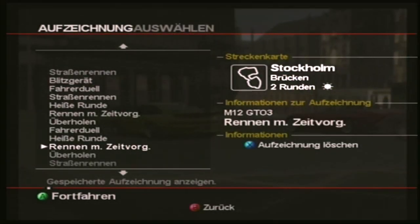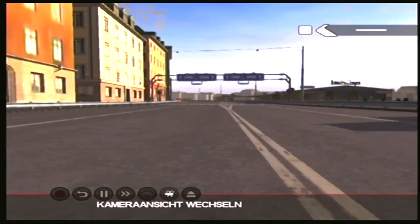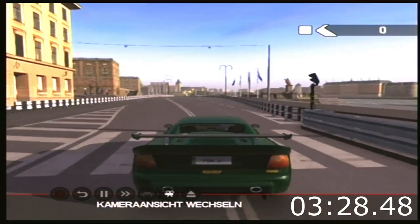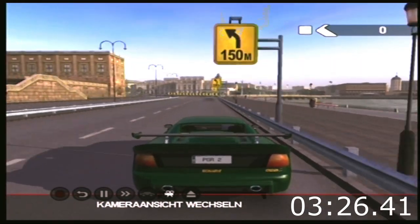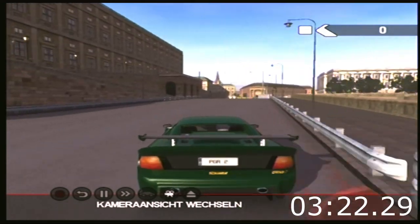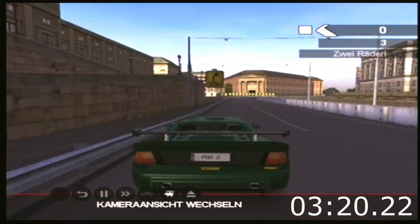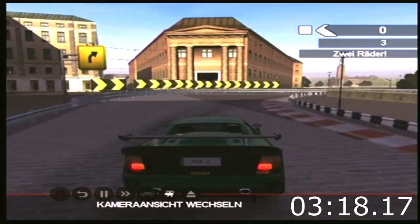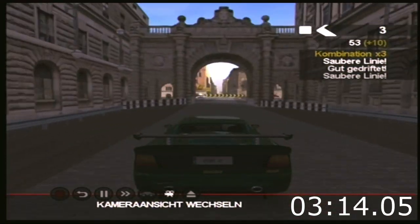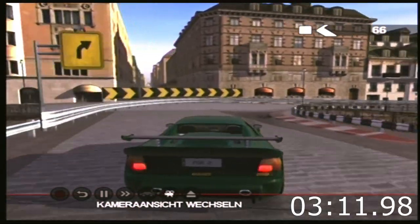So the next one is a timed run, the first one in this series, I believe. And of course I will be using the class-leading car, as I never forget to mention. All the timed runs and the hot laps are pretty difficult, especially the hot laps, but some of the timed runs also, and yeah, it's more or less very necessary to use the serious class-leading car.